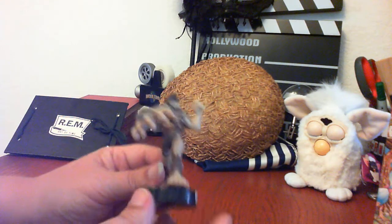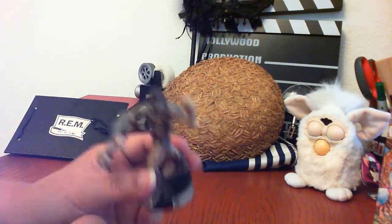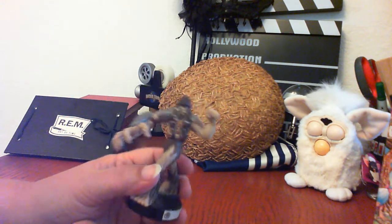This is another thing I'm bad about. I love these little action figures and all, and I can't resist picking them up. And most of the time, they're worthless.